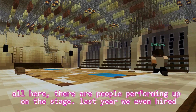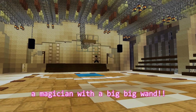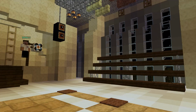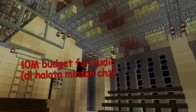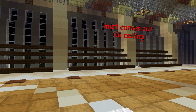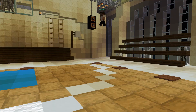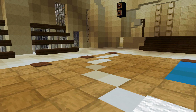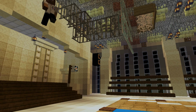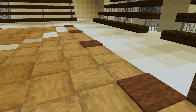There are people performing up on the stage. Last year, we even hired a magician with a big wand. Yeah, and they've improved the facilities over time, and hopefully it gets better. So yeah, this is the main Pisay event place. Sometimes when the alumni are rich, they also have a stage put on the pool. I don't know how they do that, but I've seen it before and it's crazy.